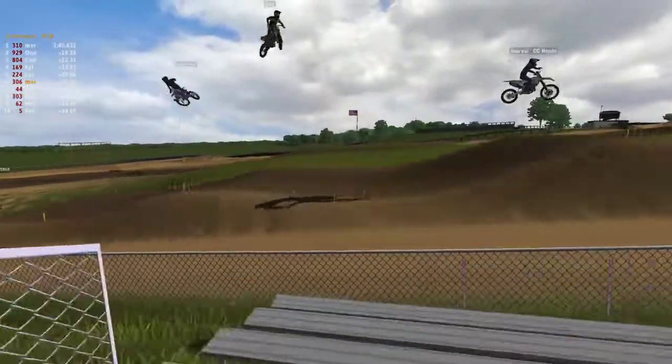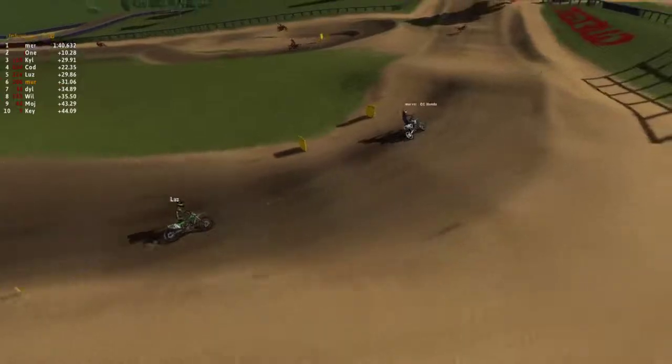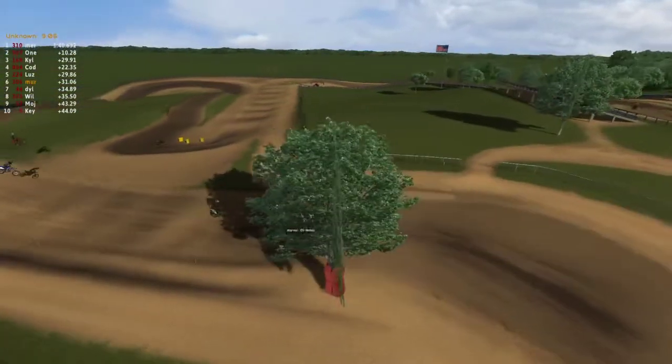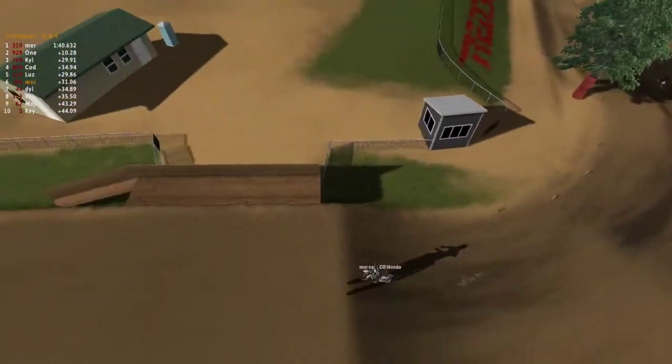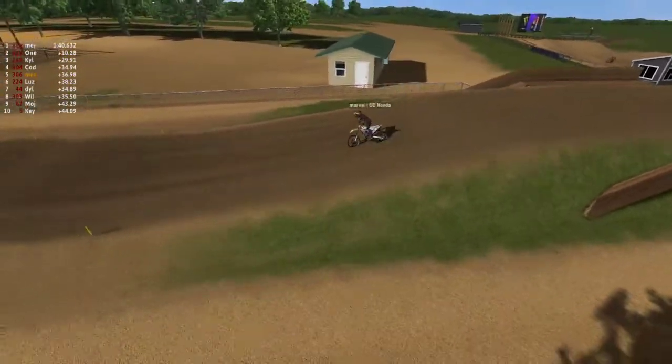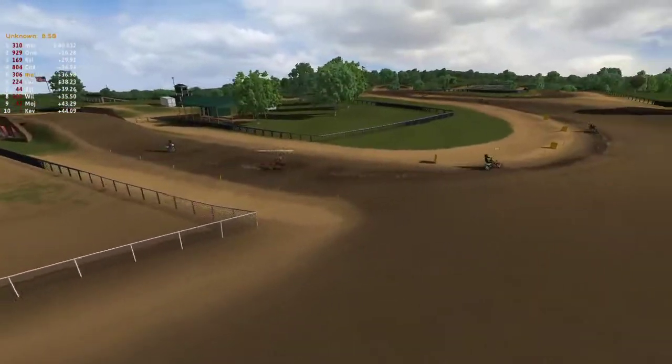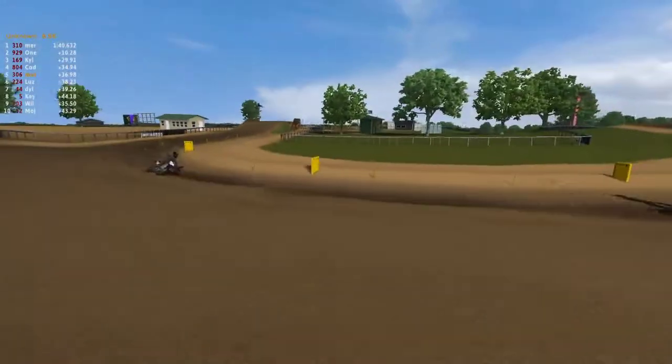Murph is checked out, Bucks. Murph is checked out. He's got 10 seconds up on One Shot. One Shot's got 20 seconds up on Kyler. So if Murph wins the B class here tonight, we're never going to hear the end of it. Merv crosses the finish line in 5th, Luz in 6th, Dylan in 7th.